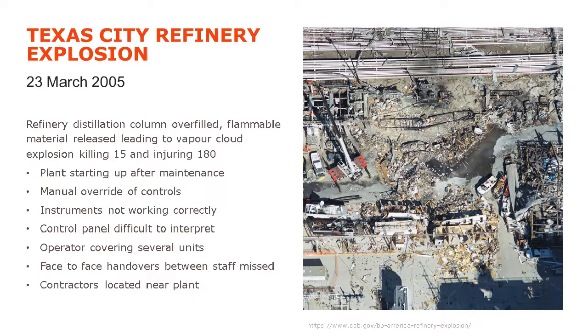Supervisors in this instance were unable to do a face-to-face handover between shifts, so certain vital information about the state of the plant, the status and how long things have been happening was not passed over. Indeed, some of it was recorded in handover logs, but whilst there was jargon in those logs, jargon sometimes helps us, sometimes it can lead to misunderstandings. So too little information in the handover logs.